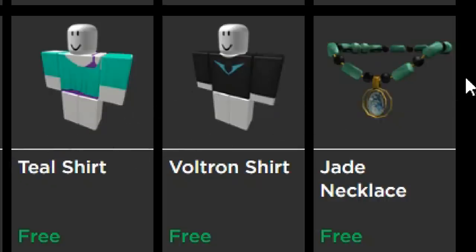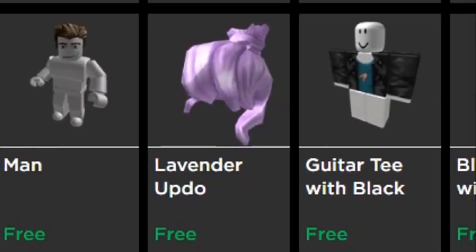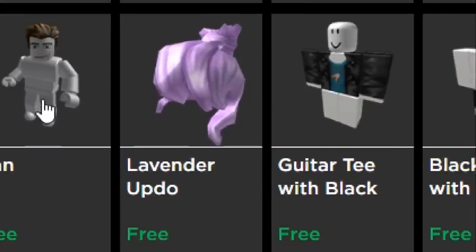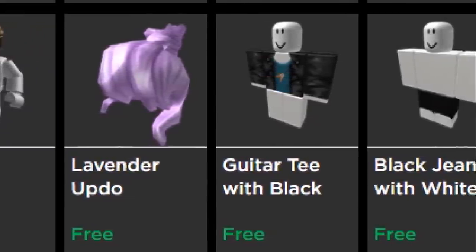And what all three of these items have in common is that they are free. Roblox, it's free. Man, that's a super old reference. I don't know if any of y'all are gonna get that. But hey, anyway, we got man. Oh man, that man face is still creepy as heck to this day. Like, what the? Oh my god.